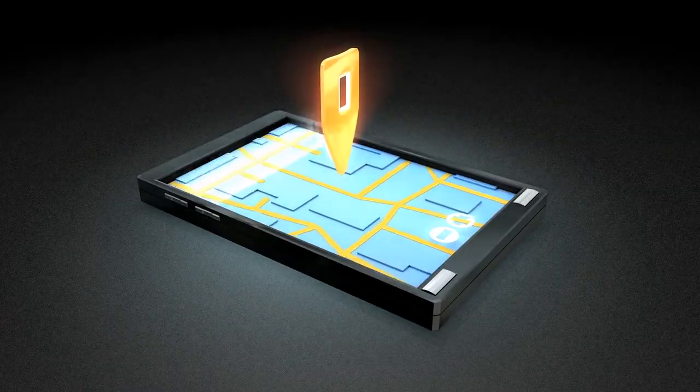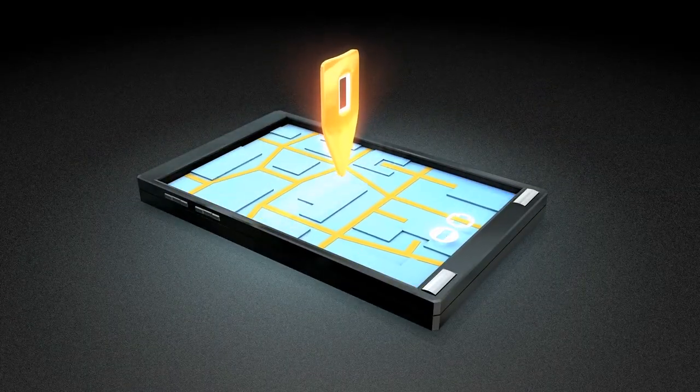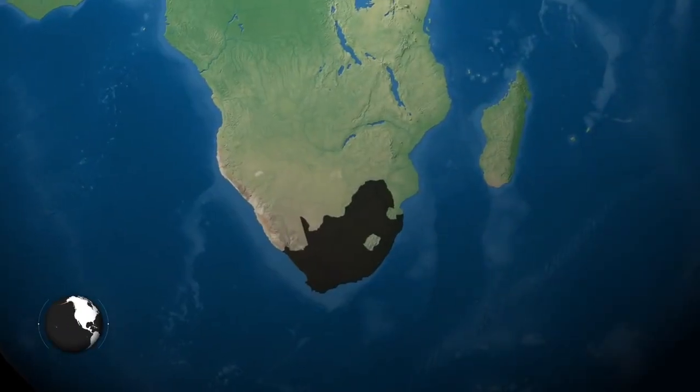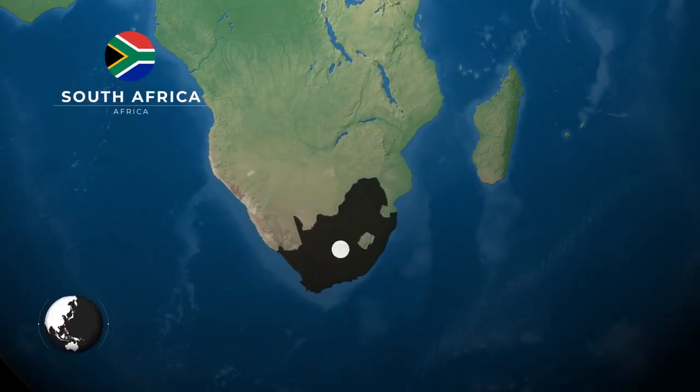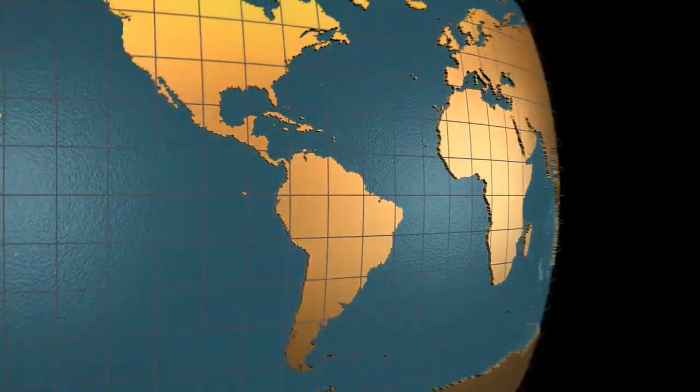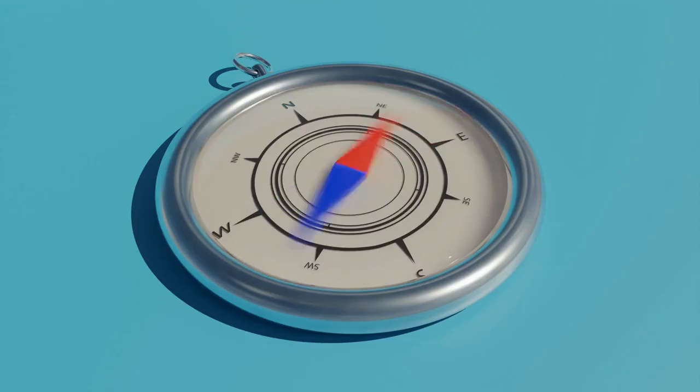3. The upside-down map. Who says north is up? What if north wasn't at the top of the map? Some maps flip the traditional layout, placing south at the top. At first glance, it feels disorienting, maybe even wrong. But why? There's no universal rule that says north must be up.